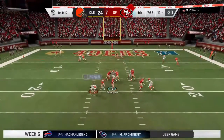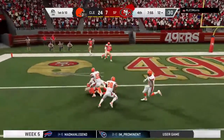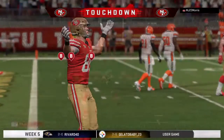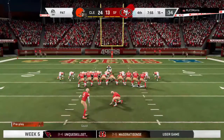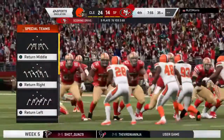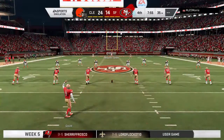On first down, Garoppolo. This is caught. And he's going to take it in. Touchdown, San Francisco. George Kittle, his first touchdown on the year. And the 49ers make some inroads here on that deficit. Gould able to tack on the extra point. And the lead down to 10, 24-14.